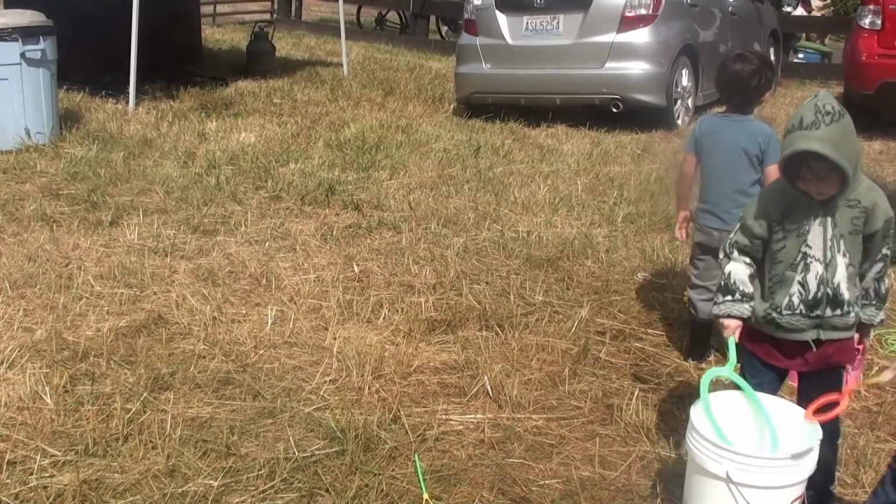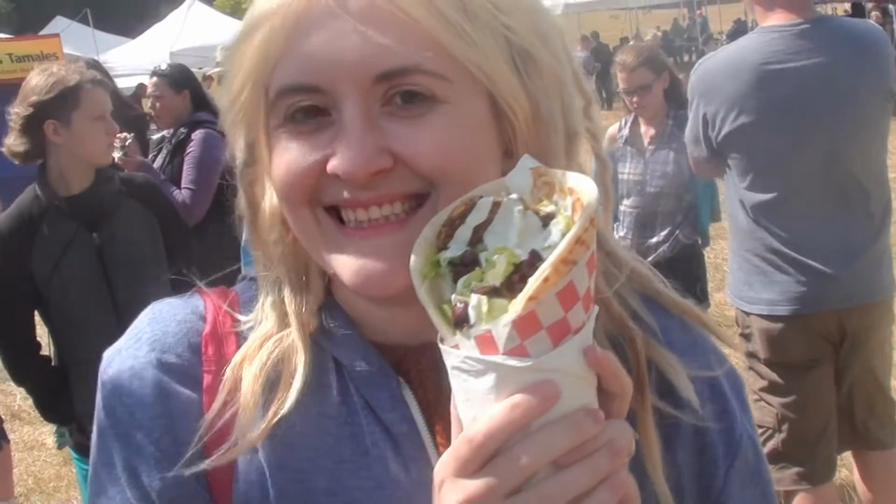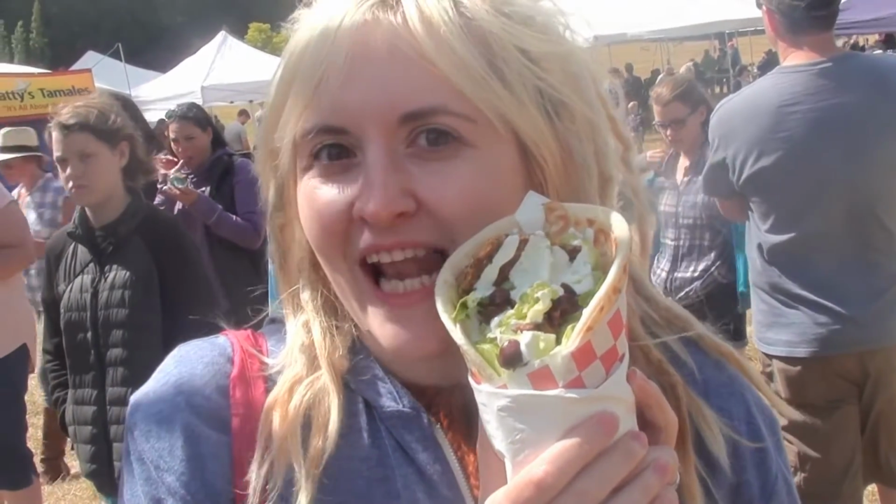It's a little too windy. When it's too windy, the wind pops.